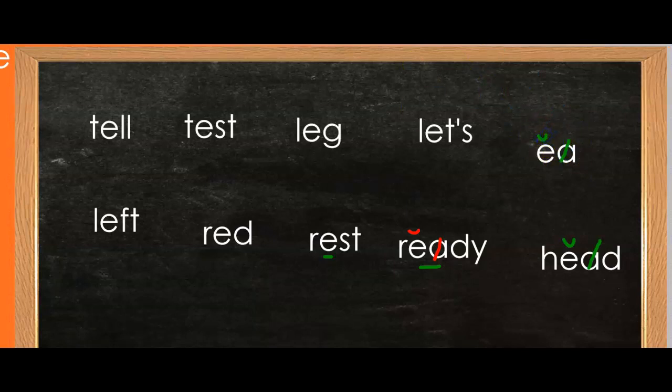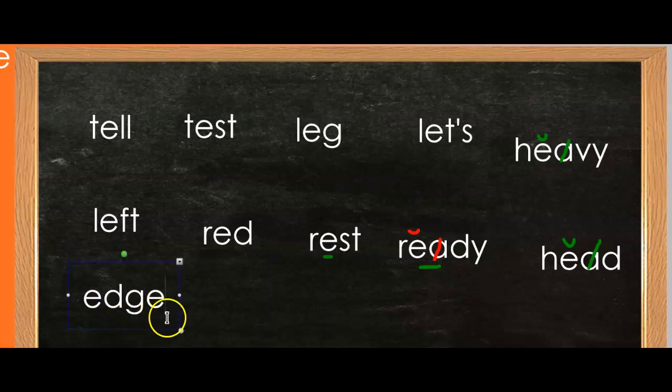Let's try another one. Sound eh. Which eh, boys and girls? EA says eh. Sound v. Word, heavy. The book was heavy. Sound eh. Which eh, boys and girls? Single E says eh. Sound, J. Which J? DGE says J. Word, edge. He stood at the edge of the street.